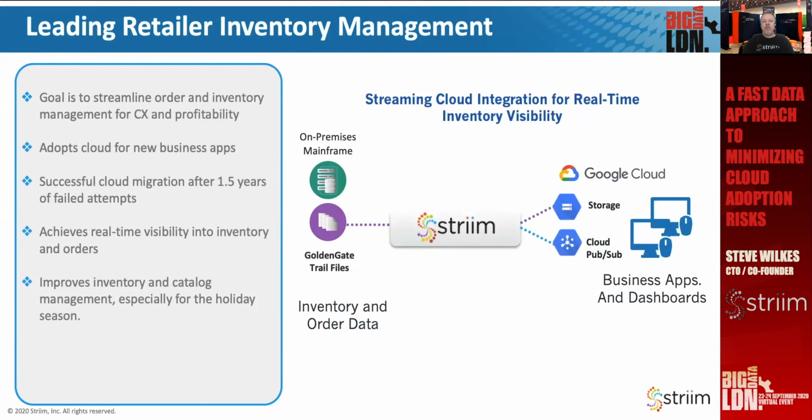And this leading retailer is also seeing the effects of a change in the way people shop. Cloud is essential to scale the online retail business as more and more people buy things online. By using Striim to move real-time transactions occurring on a mainframe to Google Cloud, they're able to finally get real-time visibility into inventory and orders, positioning them to rapidly respond to customers and provide accurate information at the busiest of times.